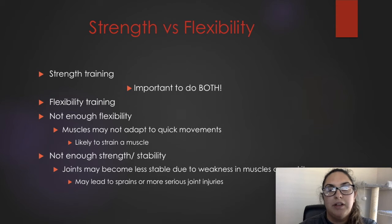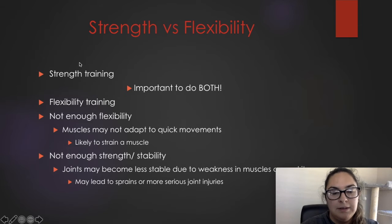So even if you play a sport where strength is the big focus, you should also be working on your flexibility. And if you're playing a sport where flexibility is a big focus, such as gymnastics, dance, things like that, you also should still be working on strengthening. Both of those sports tend to have strong muscles associated with them as well, but it's just important to remember that we need to have a balance.